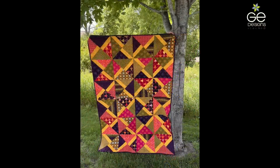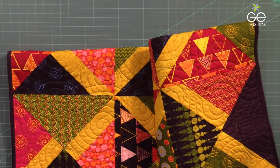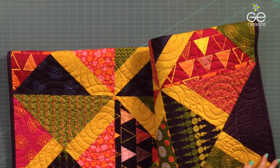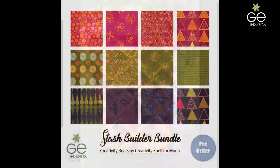Yes, yes. It is so awesome. So we used this really bright dimples gold fabric for the accent. The fabric line is called Creativity Roars. It's by Moda, and it's coming. It's on pre-order right now, so it should be coming soon.